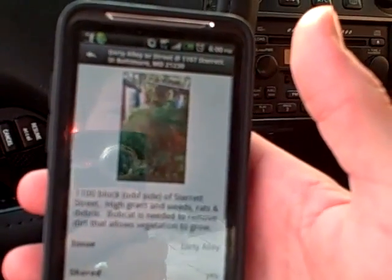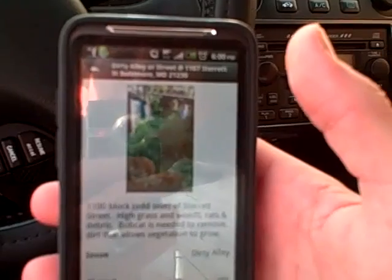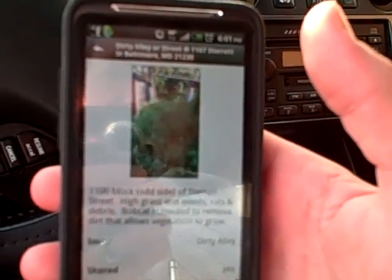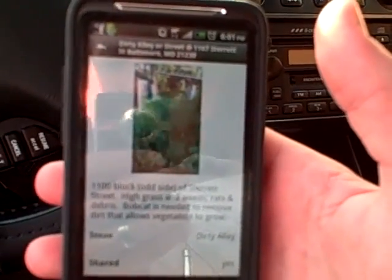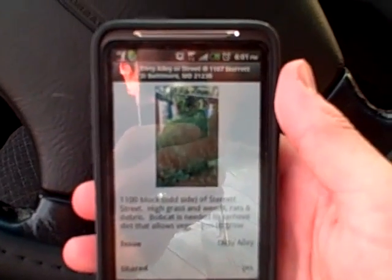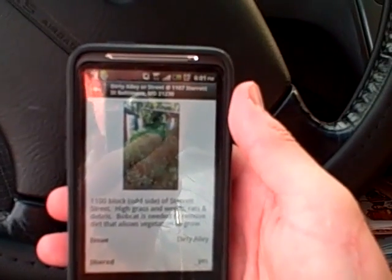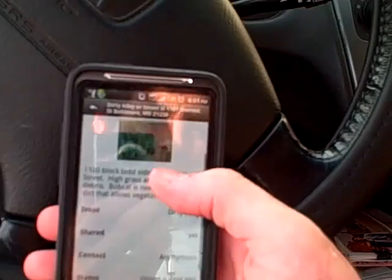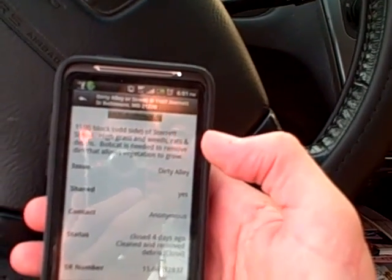Dirty alley or street. Now, this alley has been this way for decades. I've talked to the neighbors. I've lived here 5 years. We've cleaned it up once or twice. It stems from the city. The original issue was when they cleaned up the alleyway, there was a lot of dirt there, and they never removed any of the dirt. They just took a bobcat and leveled it out instead of removing the dirt. So what that did was allow vegetation to grow, to flourish. And I put that in, and it was closed 4 days ago, cleaned and removed debris.